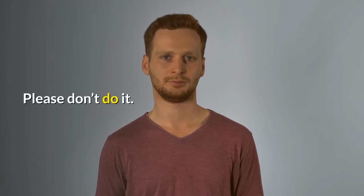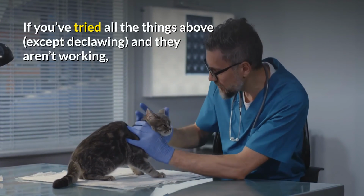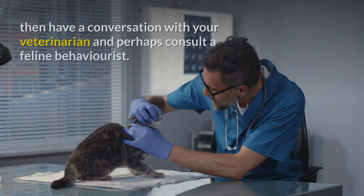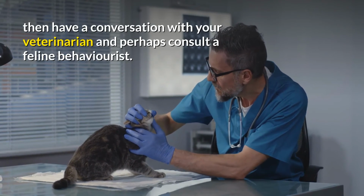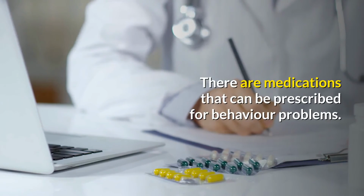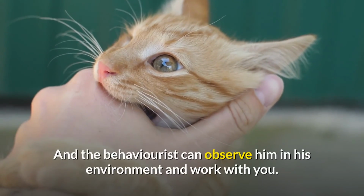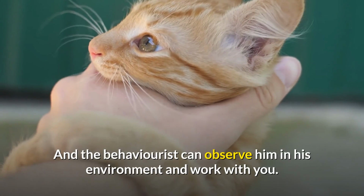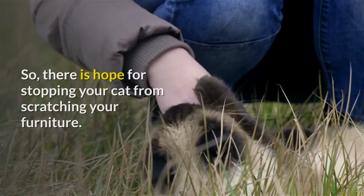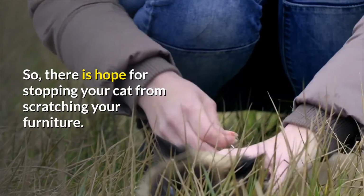Don't do it, please. If you've tried all the things above except declawing and they aren't working, then have a conversation with a veterinarian and perhaps consult a feline behaviorist. There are medications that can be prescribed for behavioral problems, and the behaviorist can observe him in his environment and work with you. So there is hope for stopping your cat from scratching your furniture.